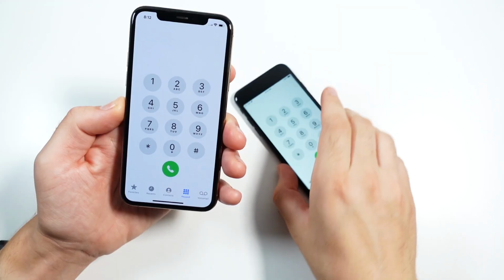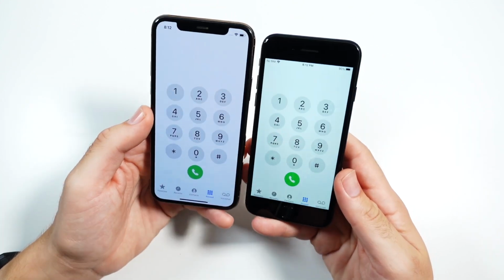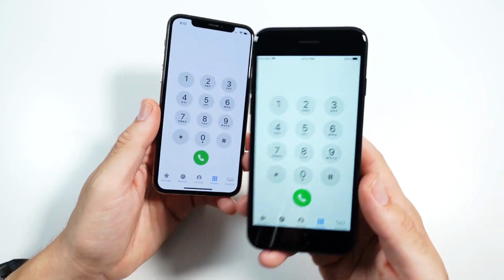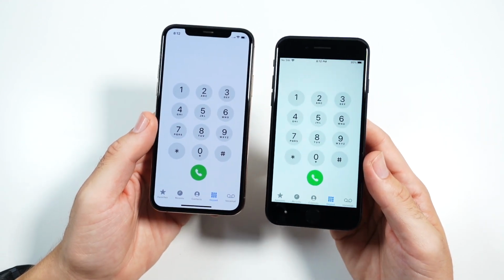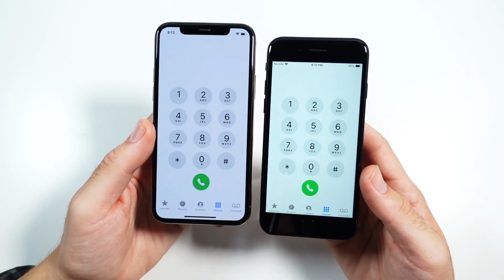around that price range. So the SE does win out in phone calls because it does have better signal strength. It does have Intel modems on the 11 Pro, Qualcomm here on the right. So the SE is actually a better phone as a phone itself. It does have better mobile connectivity to 5G networks.